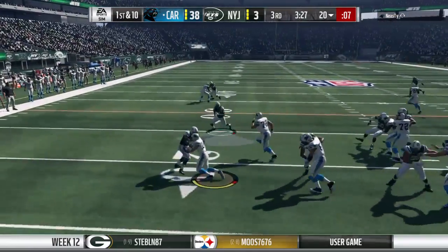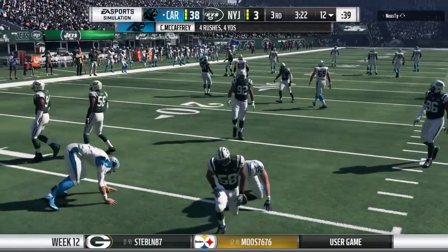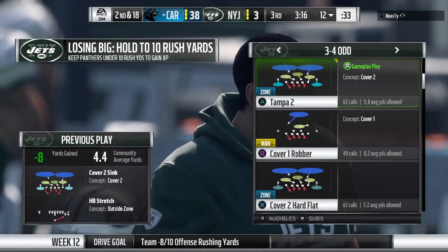They start on the ground with McCaffrey. And he is going to lose yardage here. That's going to go as a loss of a full 8 yards. It sets him back for second down.